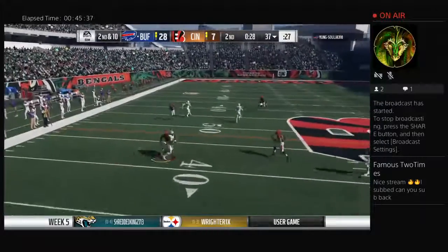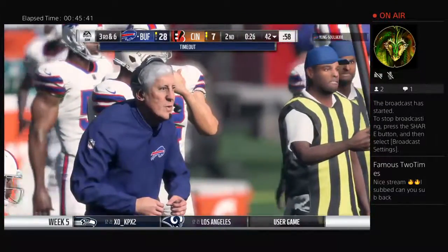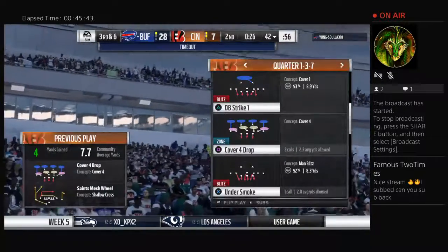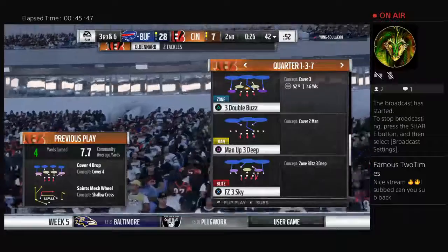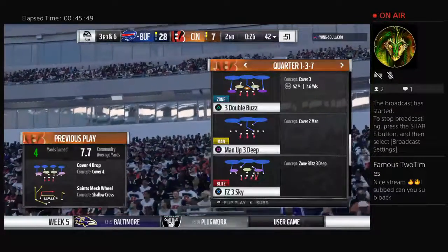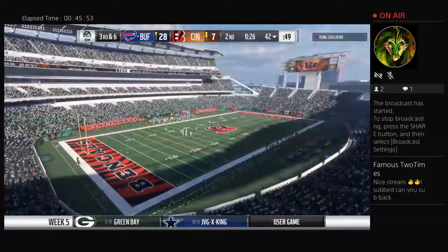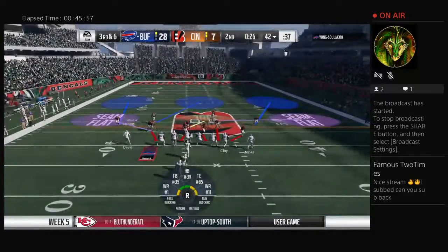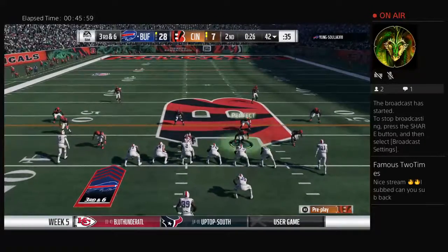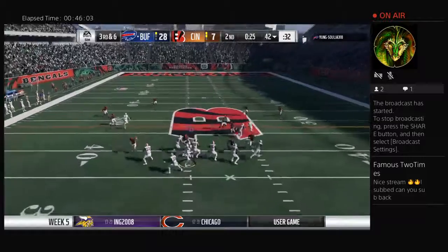Again on 2nd and 10, it's Peterman. Going to drop this off to McCoy, complete. And a stoppage here, a timeout before this third down play takes place, as they'll stop the clock with 26 seconds to go until halftime. The Bills on third down, just 1 for 5 to this point. This will be 3rd and 6. Here we go now. 3-19. Peterman.